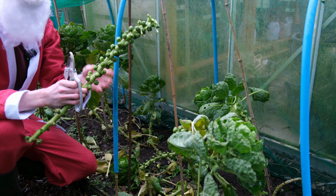Merry Christmas everybody! I'm down at the allotment today and we're going to be harvesting the Christmas potatoes. These were planted right at the end of August and it's been a long few months of anticipation waiting for these to be at full maturity.